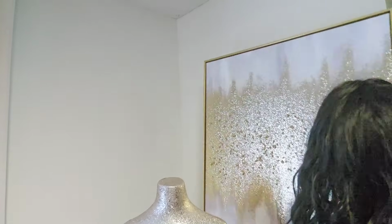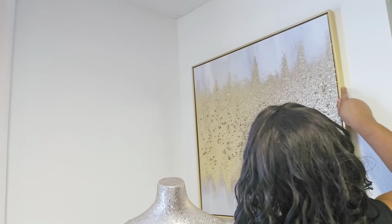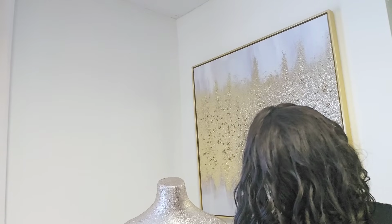The last area in my dining room is this corner, and I'm adding a piece of wall art that I picked up this year at Ross, and it fits perfectly here.